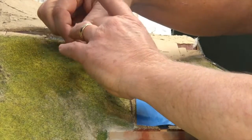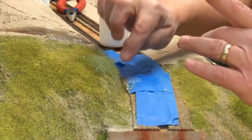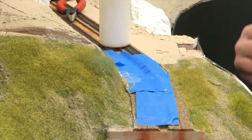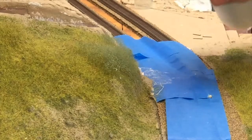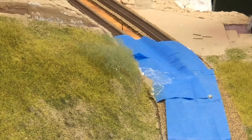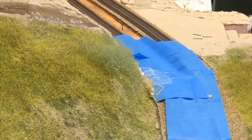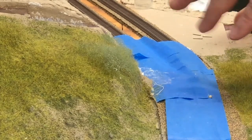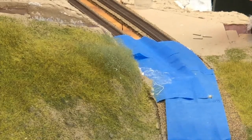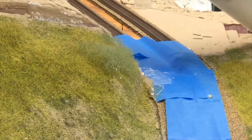You don't want to press it down. You want it to kind of stay high to create that kind of a bush effect. I've got it laid on there. I'm going to take another squirt of matte medium. The first time I sprayed the matte medium, I sprayed the underside, the side that was going to go against the grass, so I could get that to stick to the grass. Now I'm spraying the top of it, so when I go to flock it, the flocking will stick to the top of the poly.